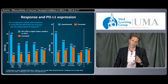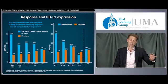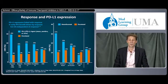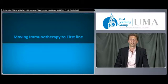The interesting observation is when it comes to overall survival, response does not seem to be that relevant. In other words, patients can have an overall survival benefit even if there's no clear difference in response rate. But when we need to achieve an objective response, then patients who have higher expressing PD-L1 tumors are more likely to have a substantial response of immune checkpoint inhibitors.